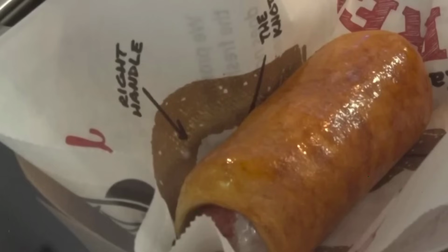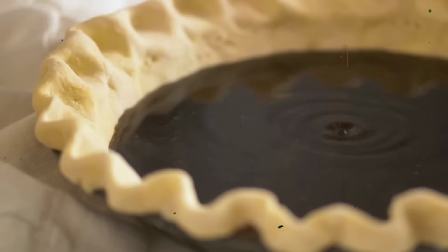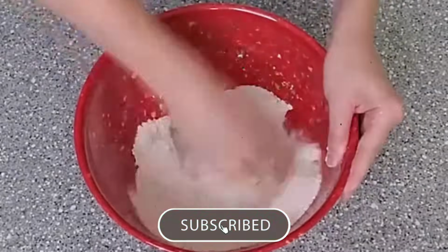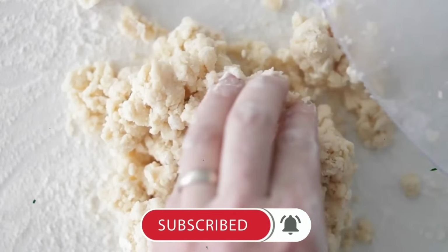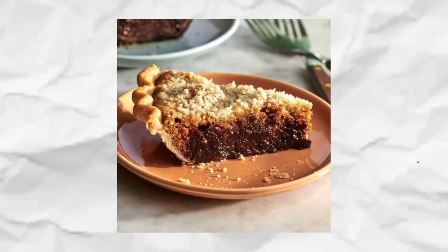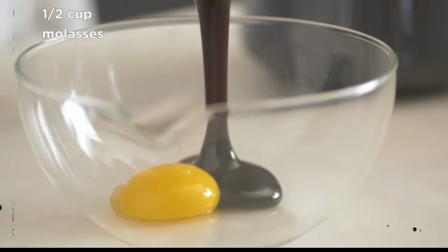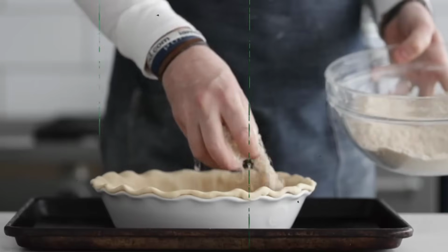Enjoy the journey. Shoofly pie. In a time when pies had to do more than just taste good, one dessert emerged as a quiet hero of the pantry: shoofly pie. This Amish classic was born out of necessity, a practical solution for households without modern refrigeration. The secret behind its lasting appeal is molasses, a thick, sticky sweetener that not only flavors the pie, but also acts as a natural preservative.